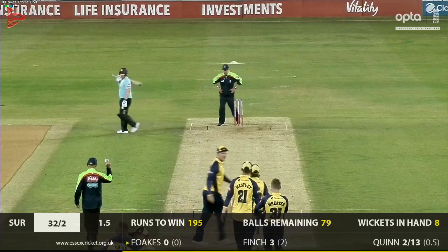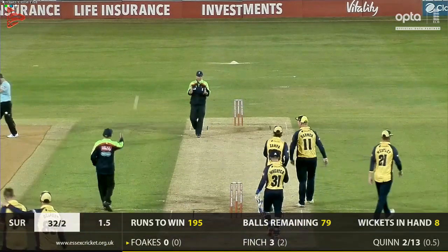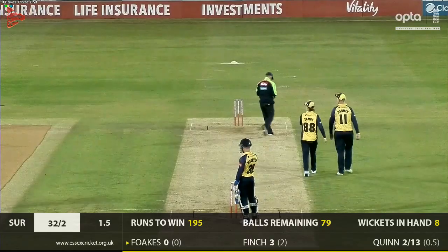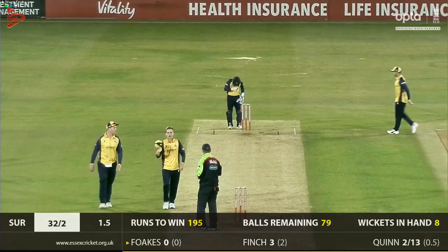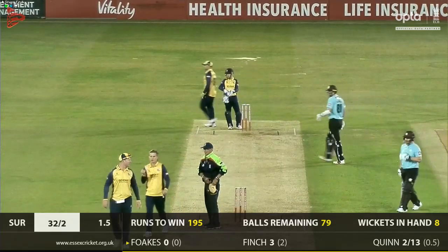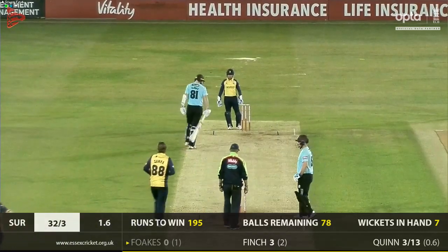It hasn't happened that often. But suddenly, with Finch to remember 3 not out, Surrey are 32 for 3 after 2 overs. And Quinn will be on a hat-trick in his next over. He's taken 3 in 4 balls. The intervening delivery was the single for Finch. So 6-6, wicket 1, wicket. Well, and well done, Matt Quinn.